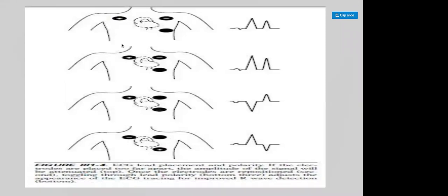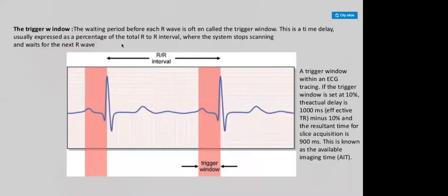What is going to happen is, if they are kept far apart, the amplitude is going to be really minimal. And if the electrodes are repositioned, along with the lead polarity, it will be adjusted and you get improved R wave detection. Because on the basis of that, you can diagnose arrhythmia, and similarly, you can also gate the imaging as well.